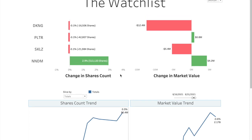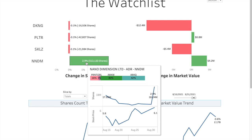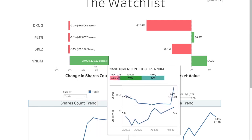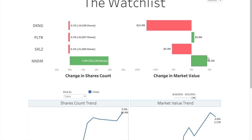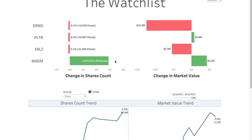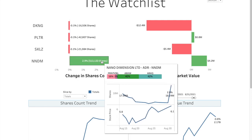So as you know, we do a diff from the previous trading day and find out how much shares changed. So it looks like Nano Dimension changed by 2.9%, which is 513,000 shares added. So this cost about $4.2 million. As you can see, the stock price going up to $6, and they have bought a lot more.